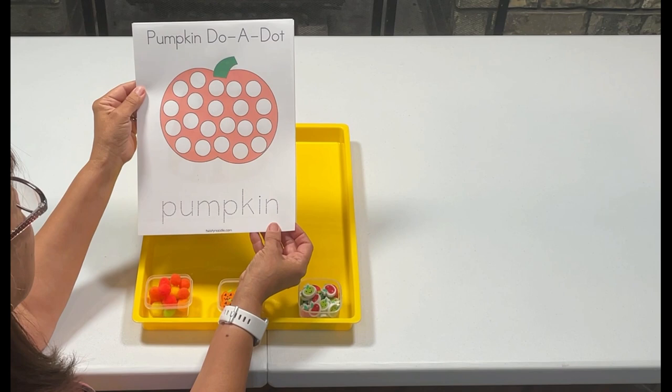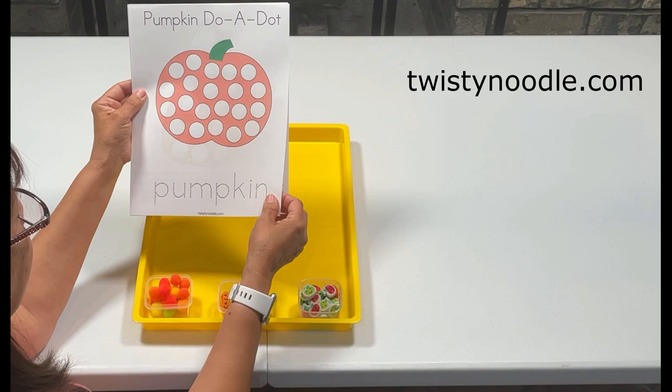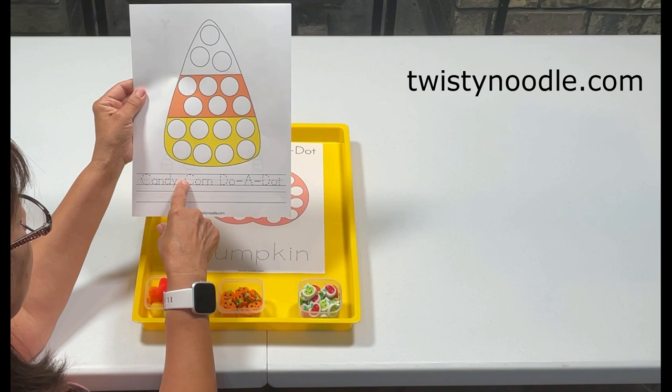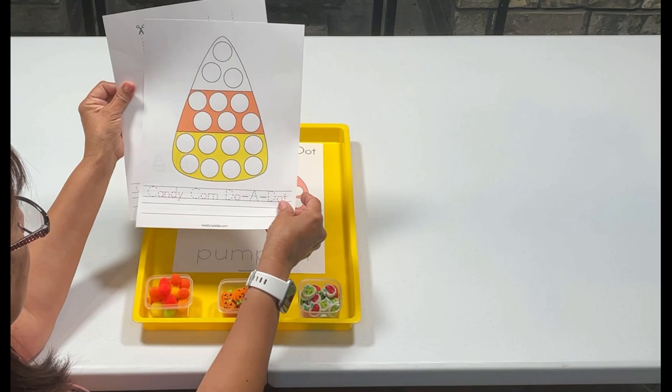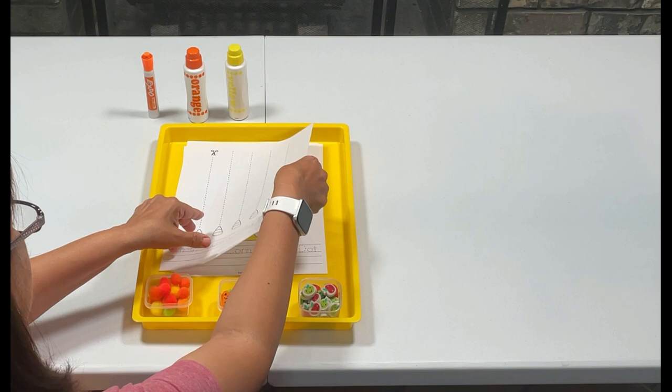This next set of activities, I got these free printables from twistynoodle.com. This one is a do a dot for a pumpkin. And there's also one for candy corn. And your child can also trace the words at the bottom. Candy corn, do a dot. And they also have a scissors practice activity. Super cute.